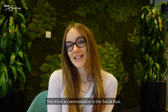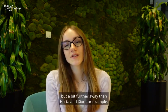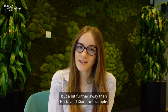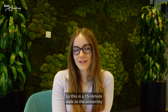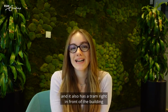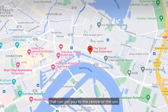The third accommodation is the Social Hub. This building is very close to campus as well, but a bit further away than Hatta and Xior, for example. So this is a 15-minute walk to the university, and it also has a tram right in front of the building that can get you to the center or the uni.